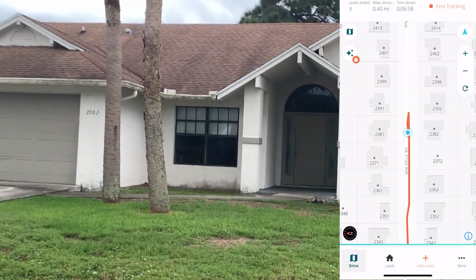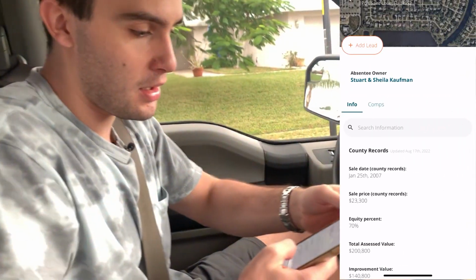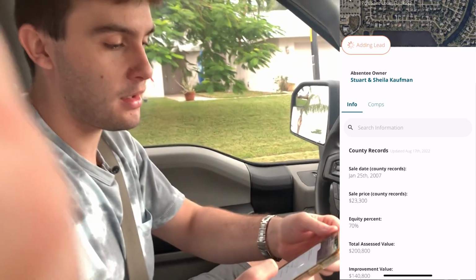So I'm going to click it right here. And it looks like a Stuart and Sheila Knopfman on here. Not bad. It looks like they've owned it since 2007. I'm just going to click add lead and keep driving.